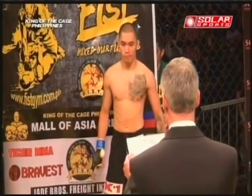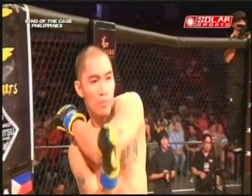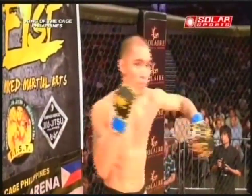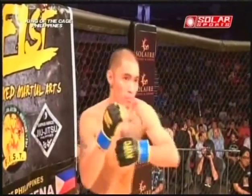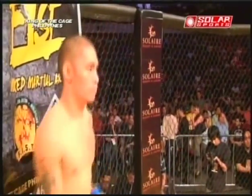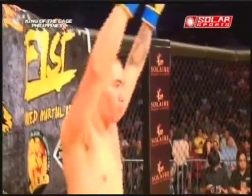inches tall. Official weight, 138 pounds. He represents the Fist Gym and Rebel Fight Club. Ladies and gentlemen, from Makati City, Philippines, presenting Mike Bunag.